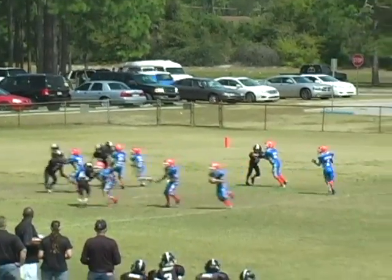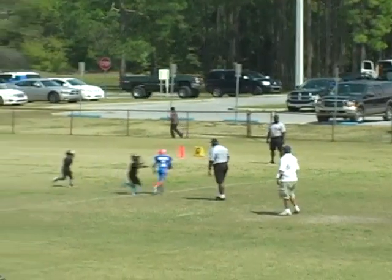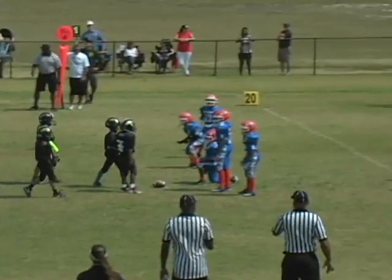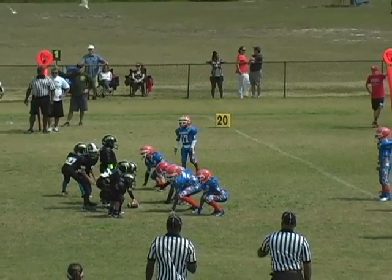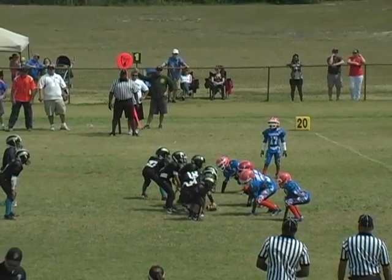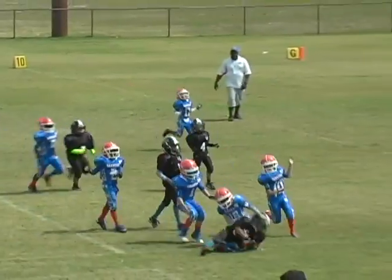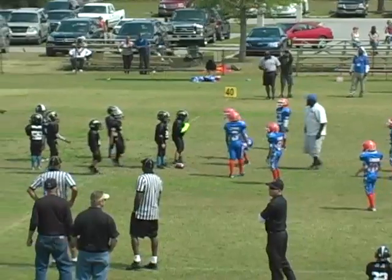Number 1 pitches out to the left, and number 10 looks to throw back across the field, and he's got number 1 with the catch, but he is walked down by number 29 of the Panthers as Deltona. First and 10 for the Panthers. Coming back in that split back set. Number 3 hands off along the right side to number 20, who tucks the ball nicely, and he's got some running room. And he's thrown out of bounds by number 12, but there is a flag on the play.